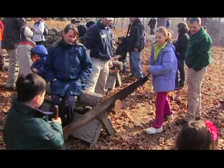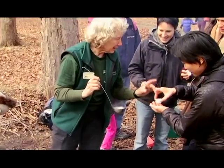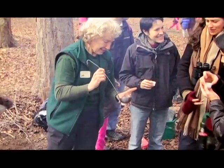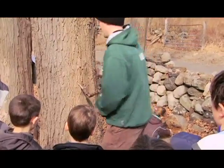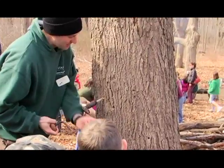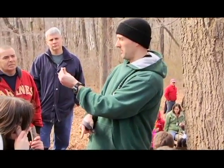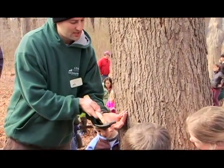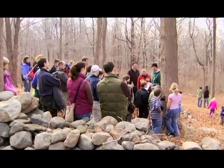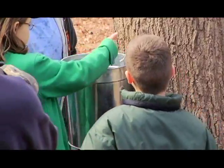Here, babe. It's not syrup yet, but halfway there. At the annual Sap to Syrup celebration, visitors of all ages learn where their food comes from. Just want to clean that up a little bit so it's not too clogged. And we hang the bucket on this fin shape here, and we collect the sap this way. So you come in and already the sap is dripping away, so we want to get that bucket on.